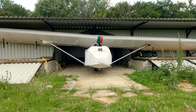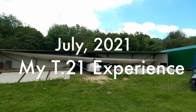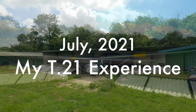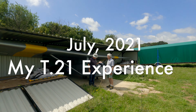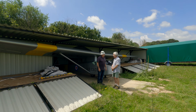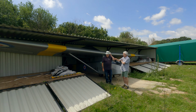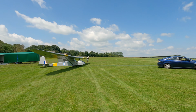In a shed at Parham Airfield, home of the South Down Gliding Club, is a Slingsby T21. Owned by a syndicate, this glider, originally built in the early 50s, was fully restored some 12 years ago. The T21 first flew in 1944 and was originally designed for use by the Air Training Corps.